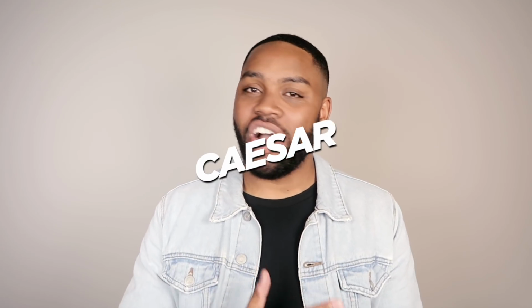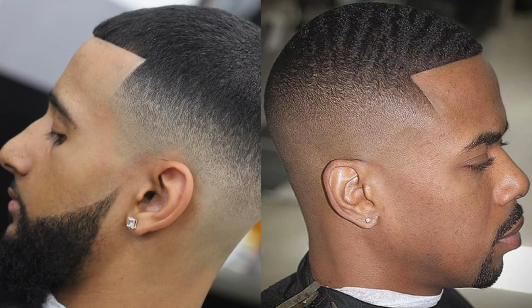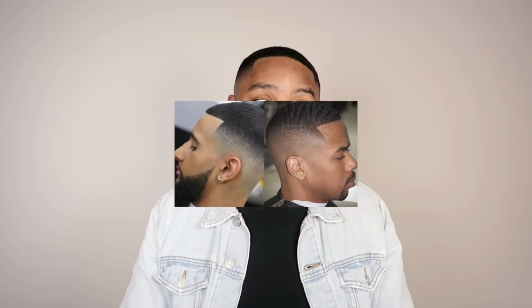Now the last one on this list is a classic, you can't go wrong with it, and that is the Caesar. Basically all it is, is a bald fade on the side. You want to take it all the way down and then have almost like a 2 length on top. And when I say 2, I mean the 2 guide with your barber when he cuts your hair. Now depending on your hair texture, you might have waves, you might not, but almost everybody with a full head of hair can pull this hairstyle off, and you literally cannot go wrong with it. It's super classic, all the barbers know it, really easy to do, and that concludes this list.